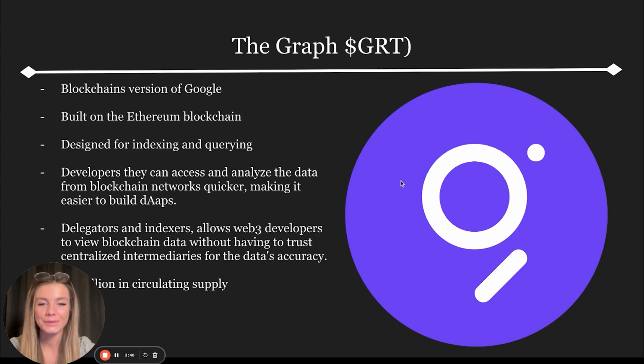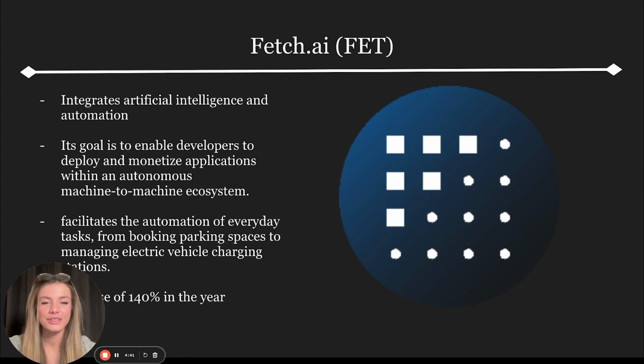Now, for the last one, I was actually struggling and debating which one to choose, because once you start looking into the AI sector, you can become kind of a little bit lost in all of these different projects that all claim to be about AI. But then I realized that I'm not permitted to only ever do one video about AI, so I had to chill out. So there was a toss-up between the three to be the last one, but I have settled on Fetch.ai.